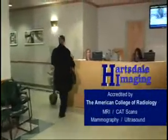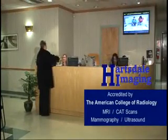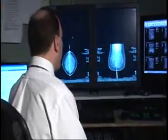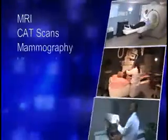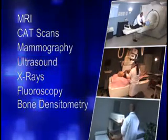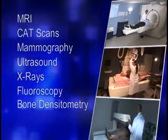Our facility is accredited by the American College of Radiology in MRI, CAT scan, mammography, and ultrasound. All of our radiologists are board certified and fellowship trained in various subspecialties of diagnostic imaging and radiology. We provide MRI, CAT scans, mammography, ultrasound, X-ray, fluoroscopy, and bone densitometry procedures in a relaxed, comfortable setting.